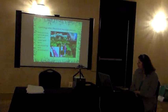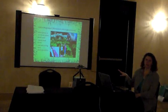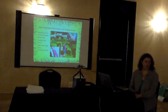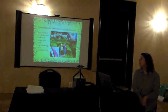Giant hogweed. About 5 or 6 years ago, there was an article in our local newspaper about this. And this one I genuinely want to warn people about. If you see something that looks like Queen Anne's lace on steroids, do not touch it. Do not go near it. Stay away from it and call the DEC. Because they will come and they will remove it.